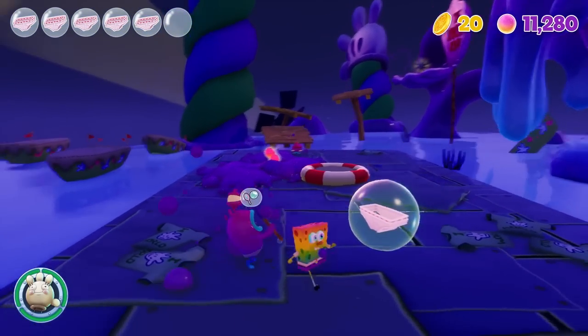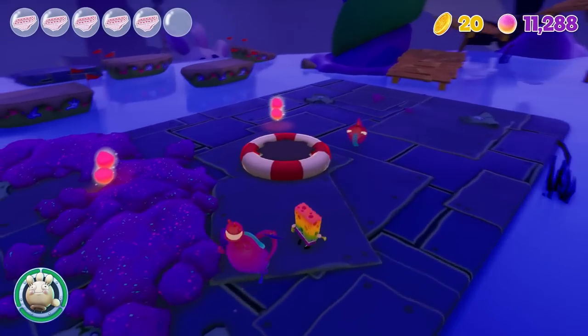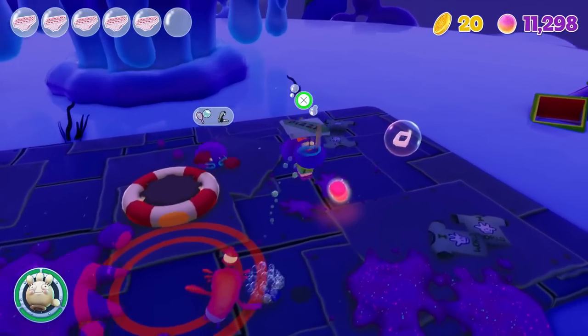But there we go. We got three enemies taken down there, I think. So just them walking over this gunk is gonna count. So that was at least like four or five. We just gotta keep cycling it. I don't think that one counted. But maybe six, seven.